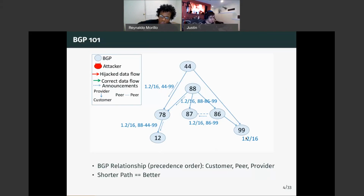Well, in this topology, we have 99 announcing this /16, and it's going to share that with 44, and 44 is going to share that with 78. And likewise, we see 99 shares that with 86, and shares that with 88. And now 78 has the dilemma of picking between the announcement from 44 and the one from 88. It's going to pick the one that has the shorter path. Shorter path is the better path. And you can see it shows that with 12.